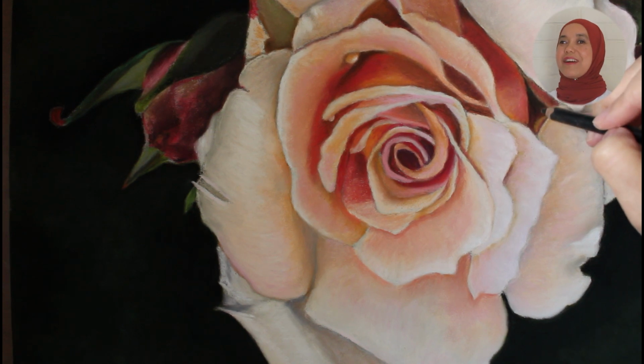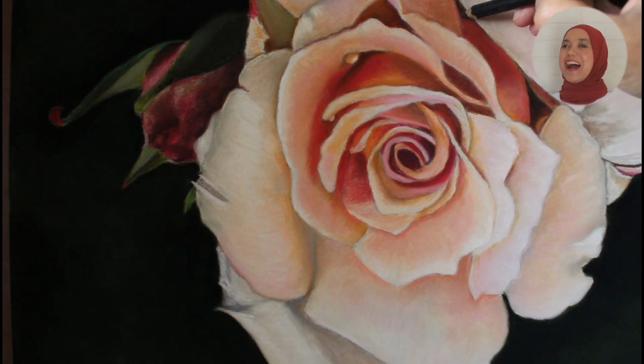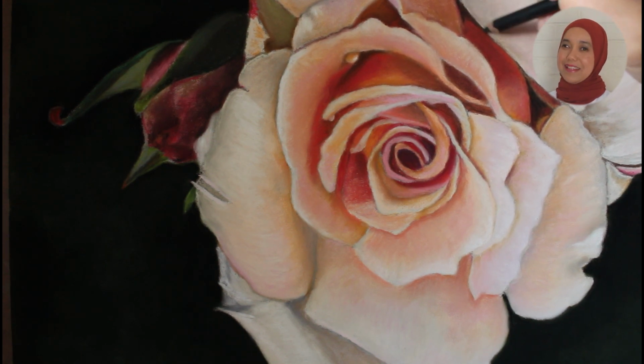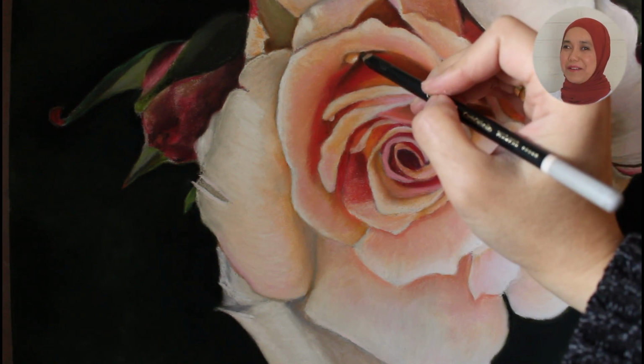As I was concentrating on painting this peach rose, I forgot to record the entire process of my painting on video. I felt that I've done well in capturing the colors and the softness of the petals of this peach rose. No doubt, painting flowers gives me joy and inner peace.